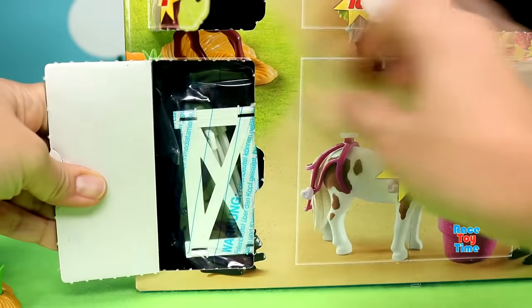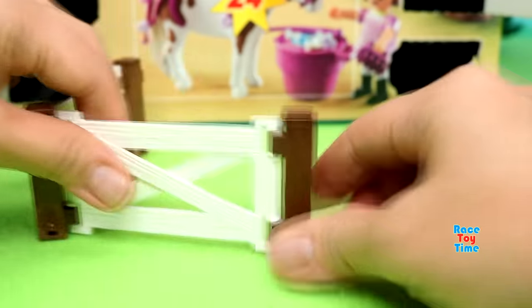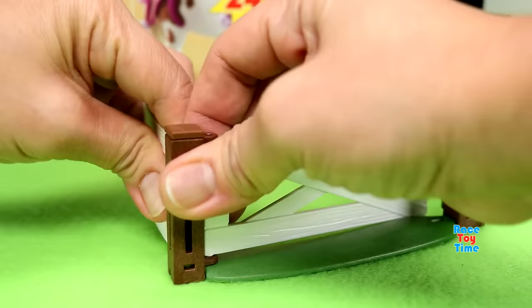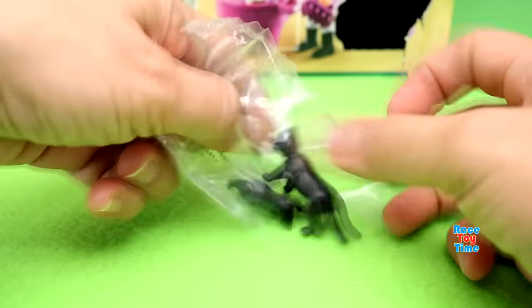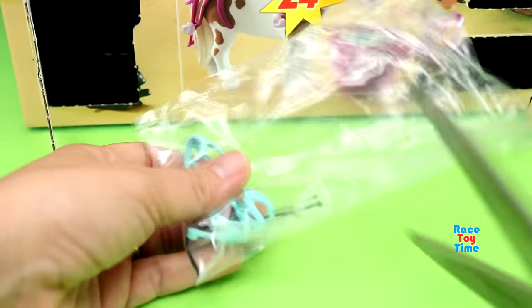Box number 15. It looks like we got the parts for the fence. Let's put them together. Box number 16. Let's see what we have here. And we have two cats. Box number 17. We have another pony. This is cute. We got the accessories for the pony.